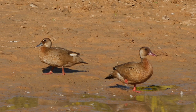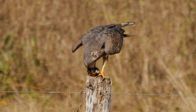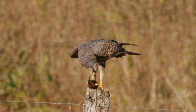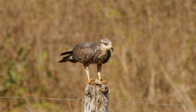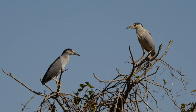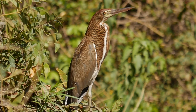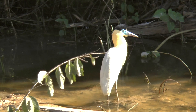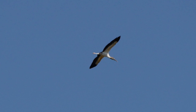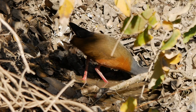Birds included a pair of Brazilian teal, a female snail kite, showing how its bill is perfectly adapted to removing water snails from their shells. Black-crowned night herons. An immature rufescent tiger heron, still with stripes on its neck and mantle. A single capped heron. An overhead wood stork. A female green kingfisher. An unusually showy grey-necked wood rail.